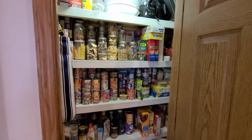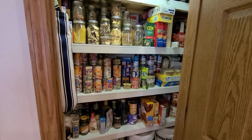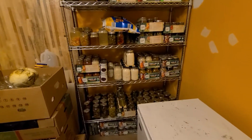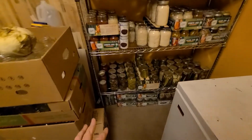You guys can see that. And then I'll show you the pantry that we just made last year. Okay, so in my spare room is our actual storage pantry for all our canning stuff. And I'm going to start at the bottom.